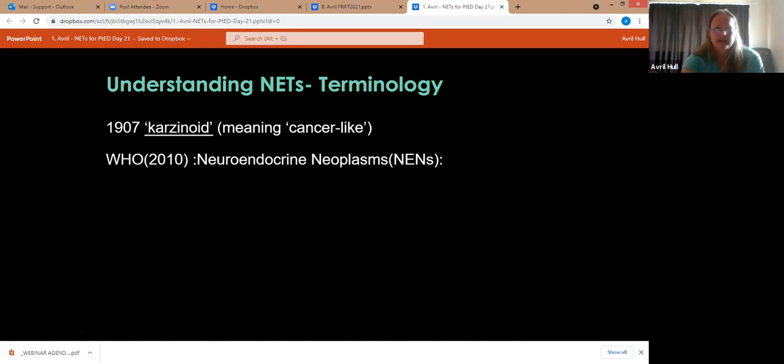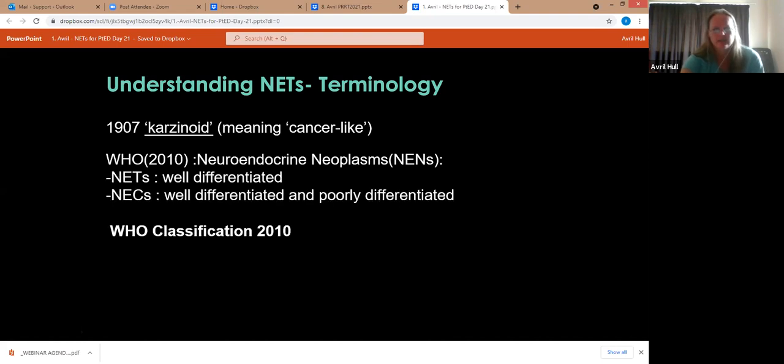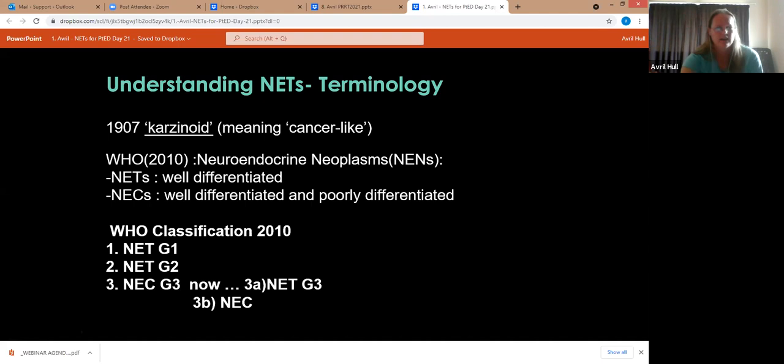So you saw this carcinoid word before. It came from a German scientist back in 1907. He called all neuroendocrine cancers carcinoid tumours because they didn't look like they were growing very rapidly under the microscope, and they were thought to be cancer-like but not actually cancerous. But in 2010 that was changed, and they decided that actually they were cancerous, and they divided them into different grades.